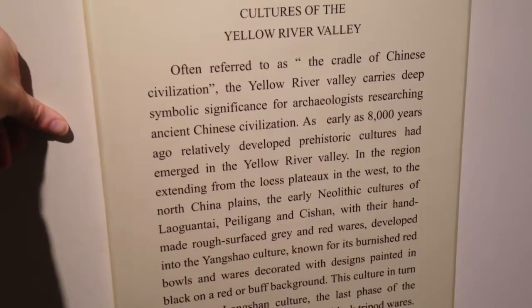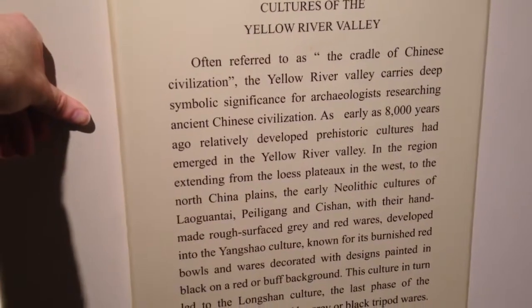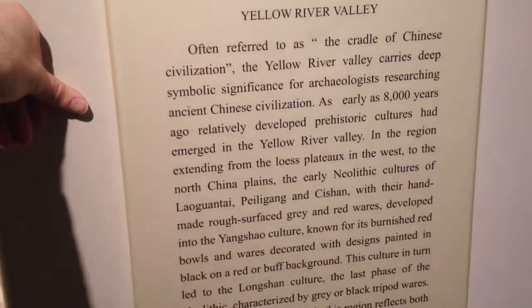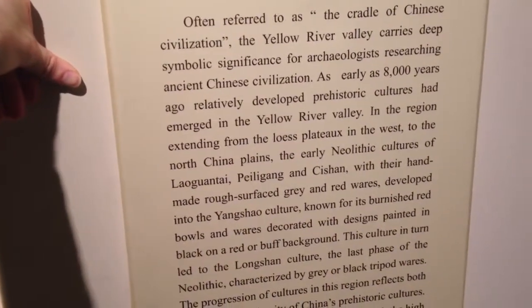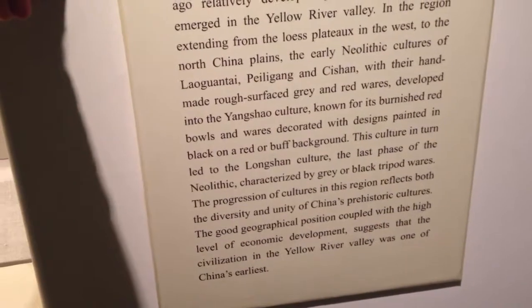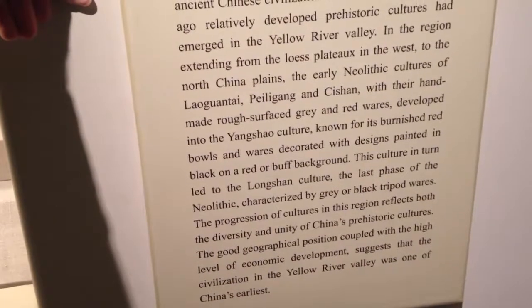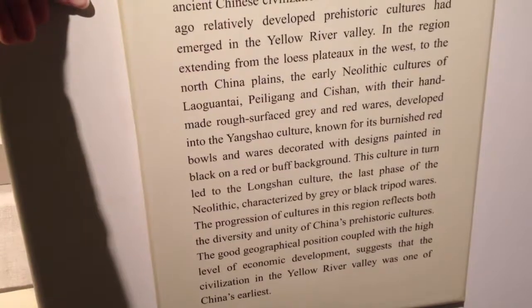The early Neolithic cultures of the Laoguantai, Peiligang, and Xishan, with their handmade rough surface gray and red wares, developed into the Yangshao culture, known for its burnished red bowls and wares decorated with designs painted in black on red or buff background. This culture in turn led to the Longshan culture, the last phase of the Neolithic characterized by gray or black tripod wares. The progression of cultures in this region reflects both the diversity and unity of China's prehistoric cultures. The good geographical position coupled with the high level of economic development suggests that the civilization in the Yellow River Valley was one of China's earliest.